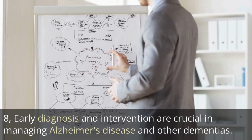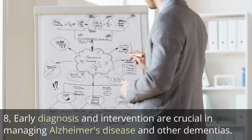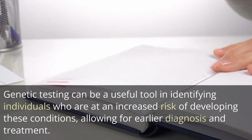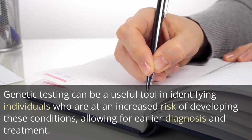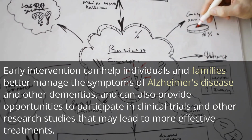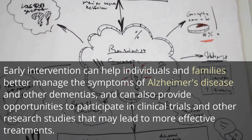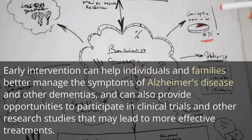8. Early diagnosis and intervention are crucial in managing Alzheimer's disease and other dementias. Genetic testing can be a useful tool in identifying individuals who are at an increased risk of developing these conditions, allowing for earlier diagnosis and treatment. Early intervention can help individuals and families better manage the symptoms of Alzheimer's disease and other dementias, and can also provide opportunities to participate in clinical trials and other research studies that may lead to more effective treatments.